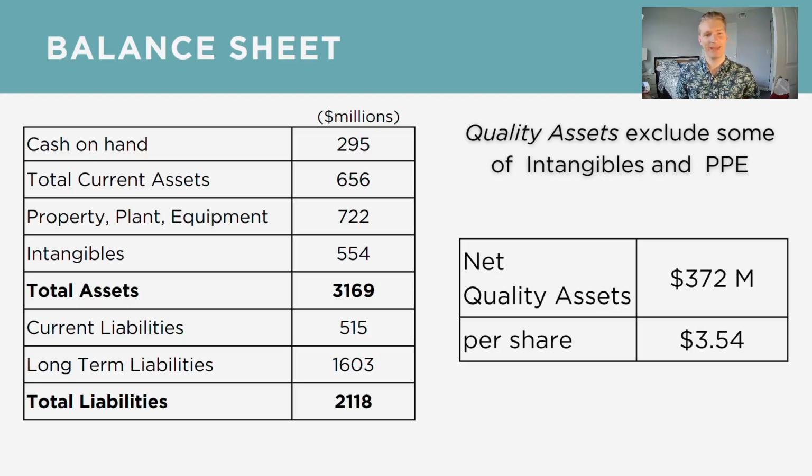But I love the fact that they have $300 million in cash on hand compared to their $500 million in debt due in the next year. I mean, they could pay down all their obligations just with the cash on hand, not to mention the free cash flow and the receivables that they have.